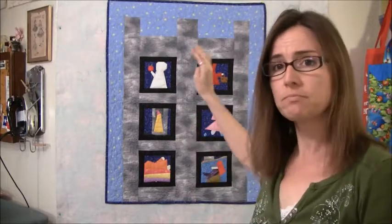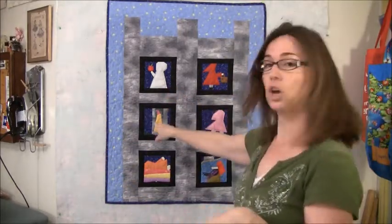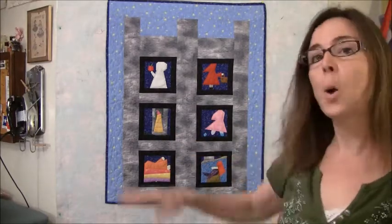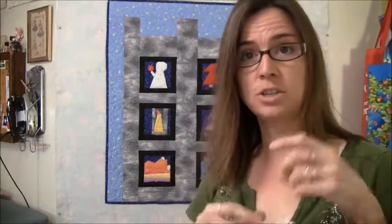The first one I've got behind me is the pattern set Fairy Tale Femmes. It's all of the fairy tale princesses. So we've got Snow White, Little Red Riding Hood, Rapunzel, Cinderella, Princess and the Pea, and Little Mermaid right here. But the layout is completely new. I drafted this to show off 5.5-inch blocks. So 5.5-inch blocks, 5-inch finished.